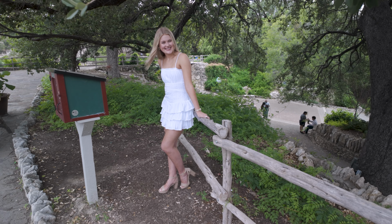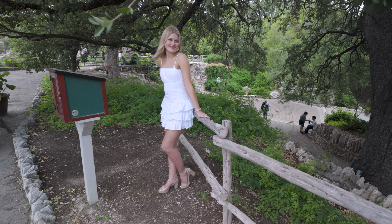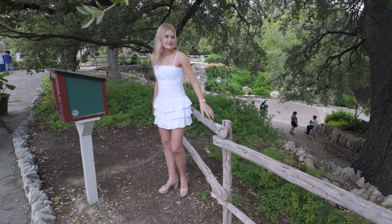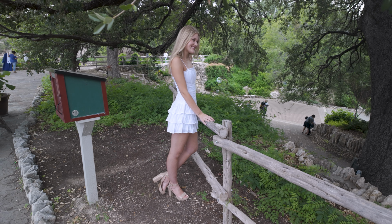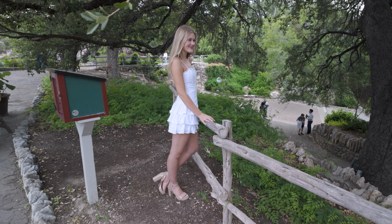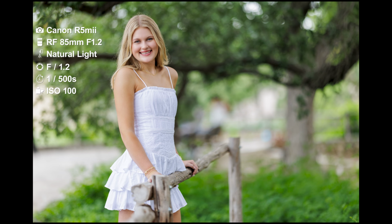1, 2, 3, 2 and 3. Gorgeous, 2 and 3. Give me like a daydream out this way, yeah. Gorgeous, last one, eyes to me. Fantastic, beautiful. And from here, I'm just gonna turn you in towards the fence, right there. So I'm back to a mid-angle shot. Waist up, 1, 2, 3. Gorgeous, 2 and 3. Last one, beautiful.